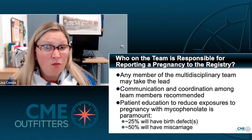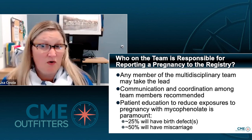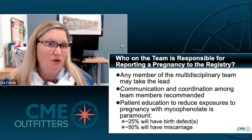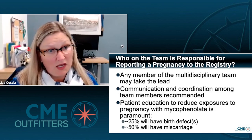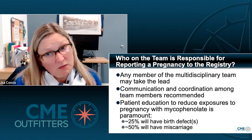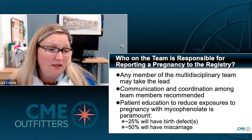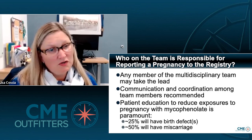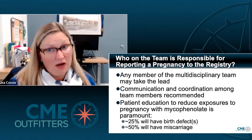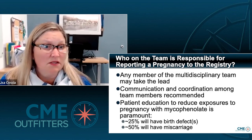But once again, like I said, I think the more important piece is that the patients get the education ahead of time so we don't have these exposures. I think that's where we really need to focus more, because we'd rather not have any exposures to pregnancy with mycophenolate, because we know that at least 25% or more are going to have some type of birth defect, and almost 50% of the pregnancies are going to end in a miscarriage if they have exposure. So it's really important, especially because a lot of our patients who are childbearing age do want to have a pregnancy. So we want to make sure they do it in a planned setting, because that's going to be best for everybody. And then we can not have these exposures anymore to mycophenolate during pregnancy.